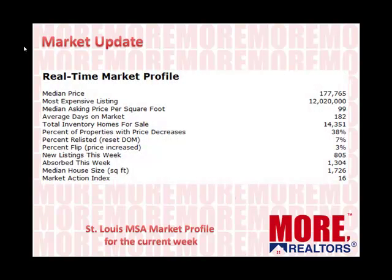The first few slides I'm going to show here contain data for the entire St. Louis metropolitan area, so for the whole MSA. And we'll see here on this first slide, this is our real-time market profile. I'm going to just highlight some of the data on here. Median price is 177,765. Now this would be a median asking price. Again, this is real time. This is down from 183 last month. The median asking price per foot is $99 a foot, down from 101 a foot last month.